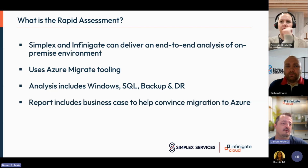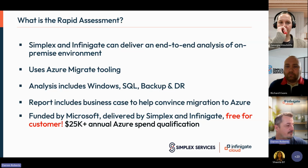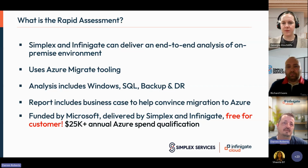So you start out with a rapid assessment, which is a non-obligation funded project. The only caveat on this one, it needs to be for the second t-shirt size and above. But if anyone's got potential Azure requirements, what we would normally do is a kind of pre-sales call to work out if this was valid. If it is, you do the rapid assessment, you get the report. That then gives you a lot of very useful information before you then move to Azure and then use the AMP funding.